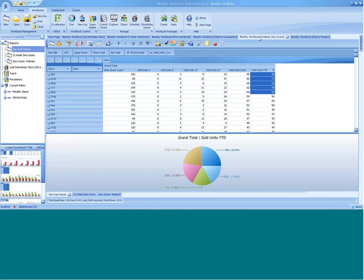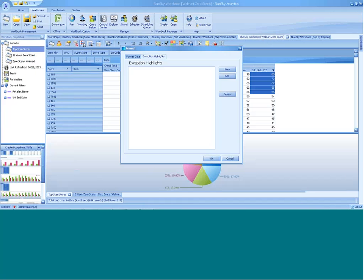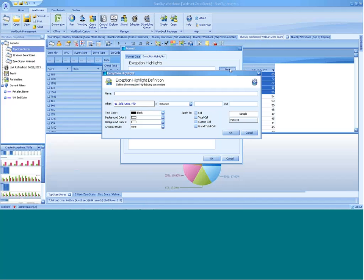In the different views, I can just show you what it looks like. I can go in. Here's my exception highlights. I can create a new one. And I can give it a name. I can choose the color. I can give it a condition. When sales or units is between a certain number and so forth, and I've got all the different ways that I can shade the text or the background or the cell or what have you.